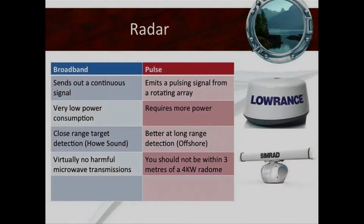All right, I talked a little bit earlier about radar. So these are the differences between pulse radar and broadband radar, and you can see a little bit what the differences are. People that go offshore that really want to see far are not going to put broadband radar because the top end range is not as good as a pulse. So it's not for everyone, but it certainly has its benefits in being very low power consumption.